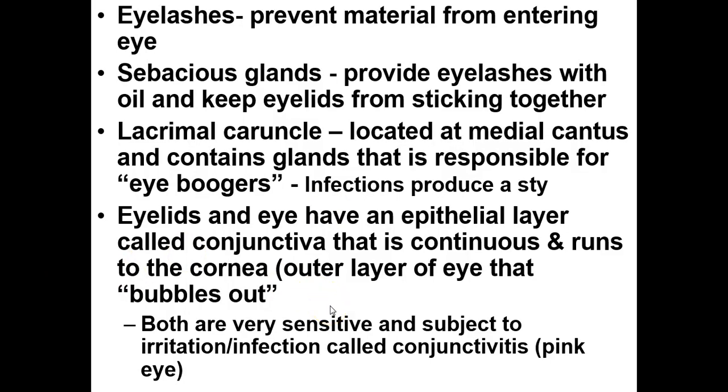The thing about the conjunctiva is they are unbelievably sensitive and subject to irritation and infection. You also have to think about the fact that it's the portion of your eye that's constantly being exposed to the external environment. If you want to see the conjunctiva, pull your eyelids down real far and look into that red section. That's the conjunctiva. So it's always being exposed.